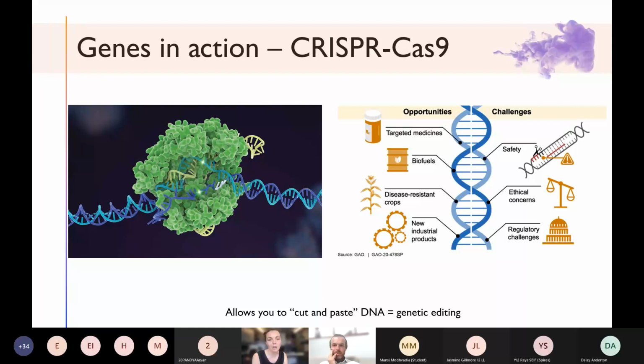CRISPR is an acronym, and it refers to basically a cut and paste technology. So CRISPR is an enzyme, and there's a picture of it here on the left. If you look at that green blob with all the pokey bits, that's the green protein there. And it's almost as if a hand is reaching out toward you. It's holding a piece of DNA. So the purple and the blue is the DNA. And what it's doing there is cutting the DNA. So you can see that the strands of the DNA have been pulled apart a little bit inside the palm of that hand.